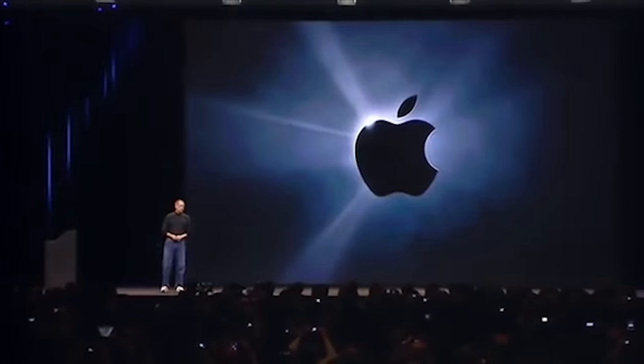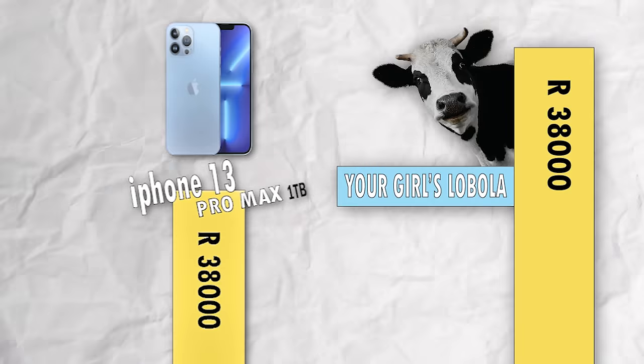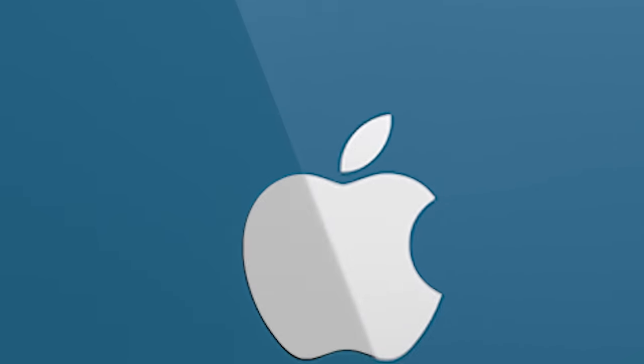Today, we're introducing a giant screen. And ever since then, Apple has been selling their phones for the price of lobola. I'm convinced Apple trains its employees to sell the logo instead of the phones because the phones don't even change. To prove this, I'm going to try and sell a fake iPhone at an iStore to see if the employees notice it's fake or they just care about the logo. Operation Save Lobola. But to pull this one off, we need the best fake iPhones.